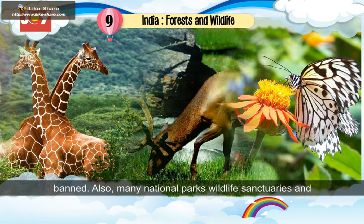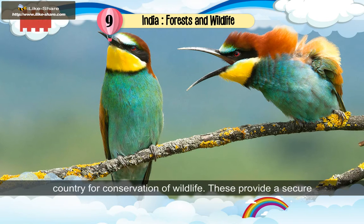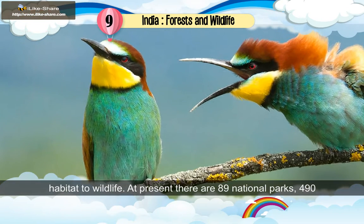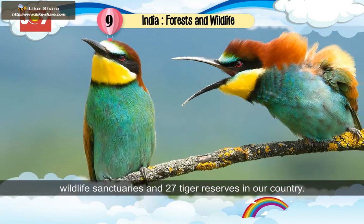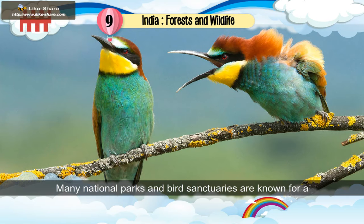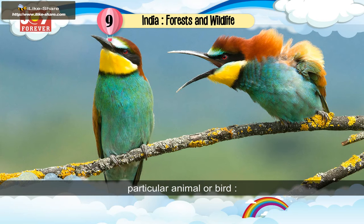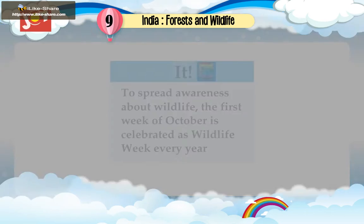Also, many national parks, wildlife sanctuaries, and bird sanctuaries have been set up in different parts of the country for conservation of wildlife. These provide a secure habitat to wildlife. At present, there are 89 national parks, 490 wildlife sanctuaries, and 27 tiger reserves in our country. Many national parks and bird sanctuaries are known for a particular animal or bird. Know it. To spread awareness about wildlife, the first week of October is celebrated as Wildlife Week every year.